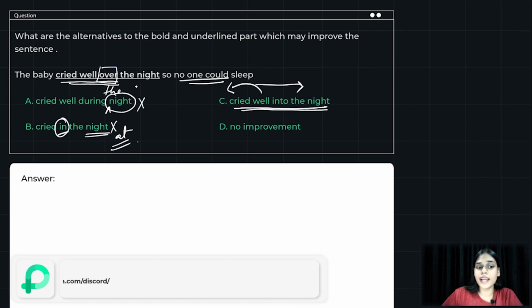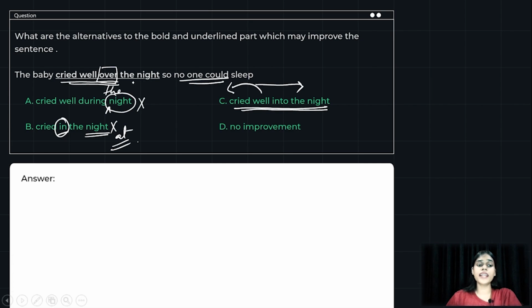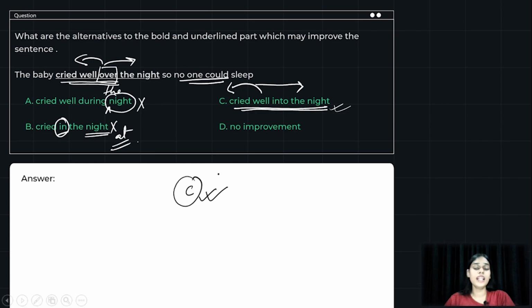Cried well over the night, you cannot say over the night because it does not fit over here. That sentence means that the baby was crying before and is crying now as well, and so no one could sleep. It is a wrong usage of preposition, so over the night is not the correct answer. Cried well into the night means it was crying before and crying even now, so no one could sleep. According to this, we can say that option C is our answer, that is, cried well into the night.